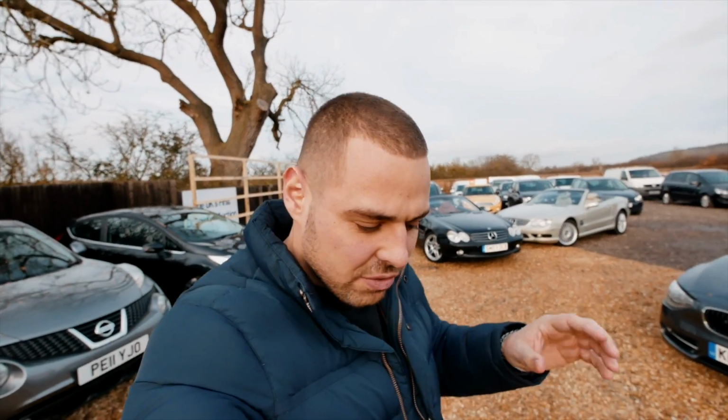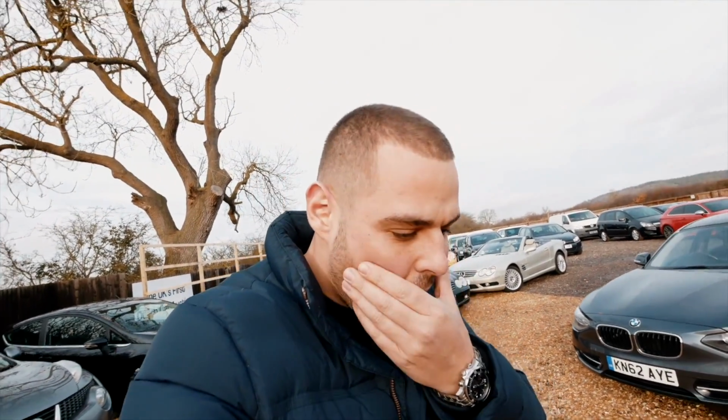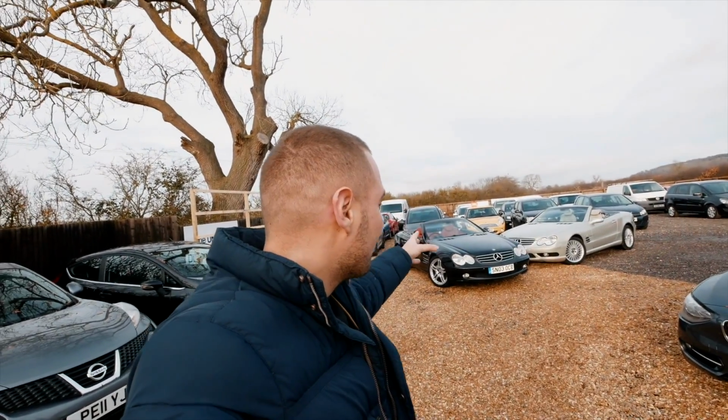Right, so it is currently winter time here in England and it is bloody freezing cold, and perfect time of the year really to buy a couple of convertible sports cars.